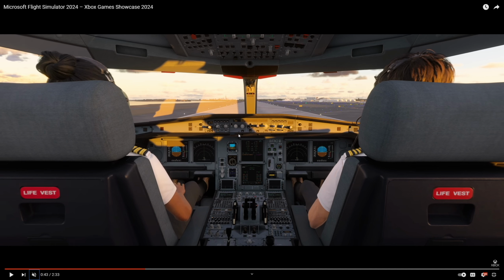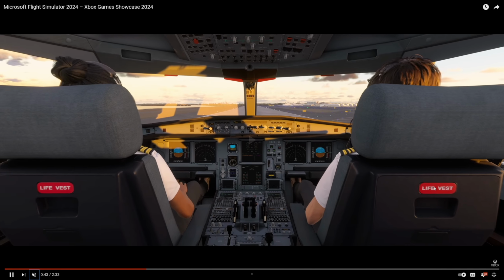But just looking at this, the cockpit looks a little bit stale. It's not a lot of detail. Eventually, hopefully, by the time it releases, if this is going to be an actual aircraft, it's probably going to look better. But Aerosoft, you need to hurry up or you're not going to have a market to sell that plane.